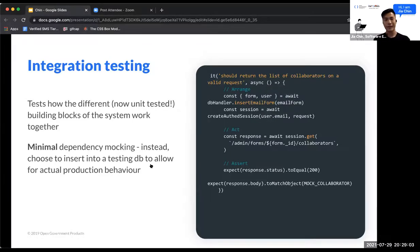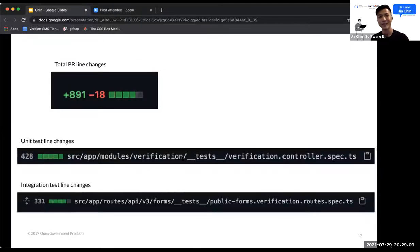And so for me, this was really new. I've emphasized this point many times, but just to give you some idea, this is from an actual PR that I had. It's a 900 line change: 400 lines of unit tests, 300 lines of integration tests, and only 200 lines of actual feature.